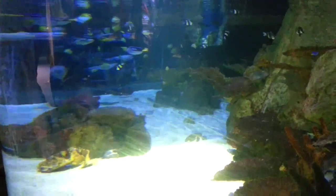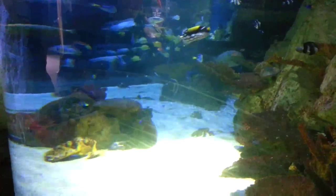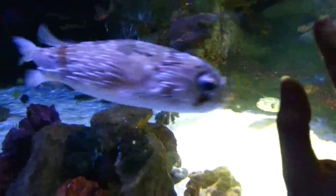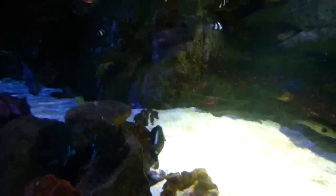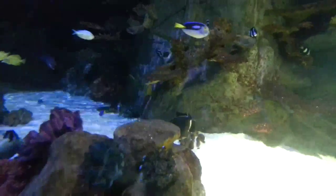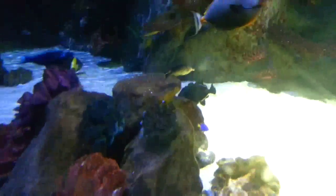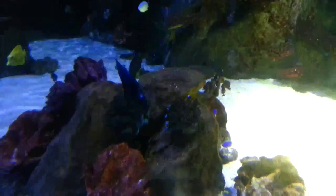Let's see if I can get a good shot of it at some point. But it looks just like an elephant. He's back again. We've moved about four times and he keeps following us around. Or she, sorry, shouldn't be sexist against fish. Still looking for this fish though that's got an elephant nose. I've seen it once or twice but couldn't get a clear shot of it. So we're just wondering, has it gone under the... There it is, there it is! Right there! He's got an elephant nose.